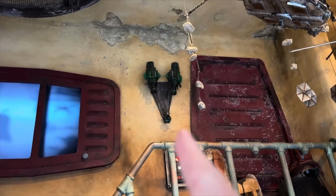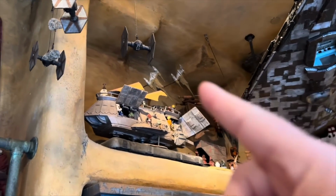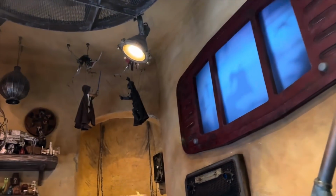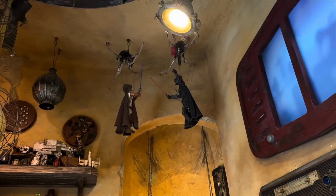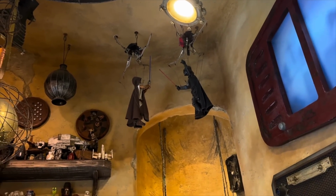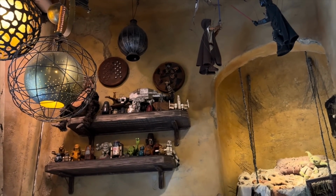They also do have some throwbacks and nodbacks to the prequels. Right there's a pod racer right there. And then if you look over here, you can see another pod racer, and then you see the Naboo fighters. But then you turn all the way over here to the corner, guys. You gotta look over here. What do you see? You see marionettes. They're fighting. And who do you see? You see Obi-Wan and Darth Vader fighting. How cool is that? And then, of course, you see some AT-ATs and the snow speeders.